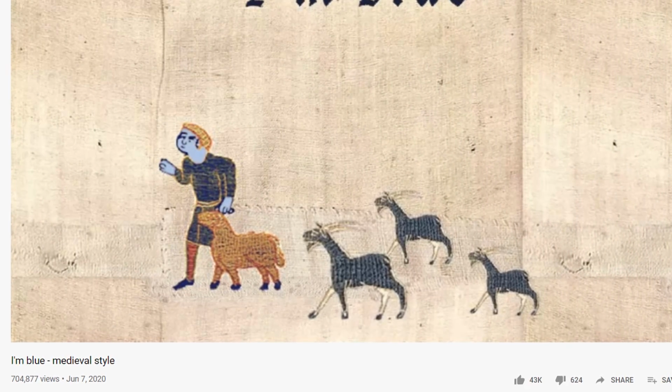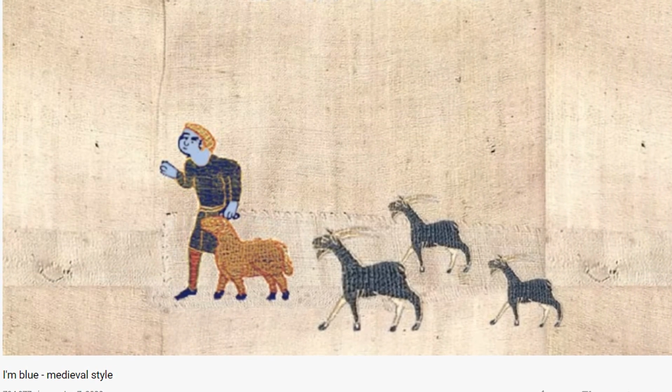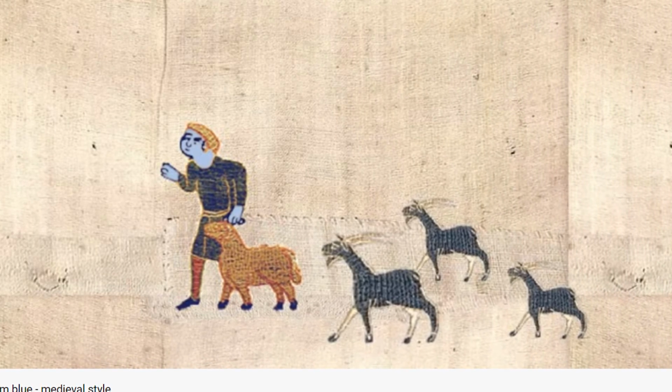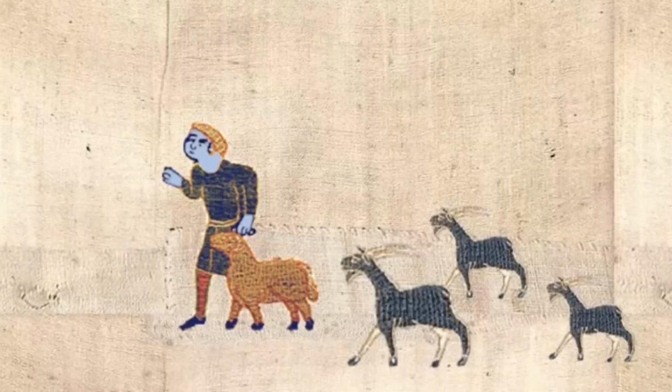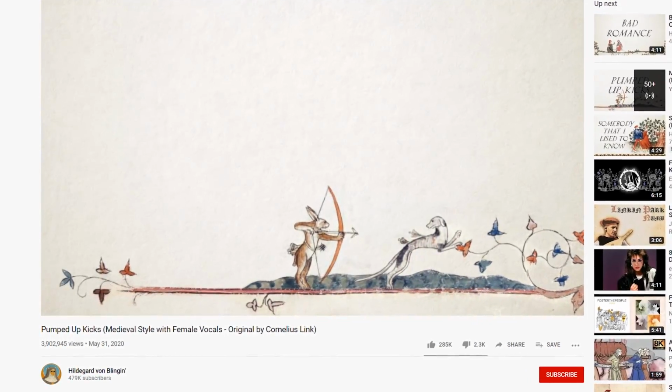Of course, there are varying degrees of quality with the medieval covers. Some are just MIDI files with cheap sounding instruments added in. But then you have higher quality ones that will rewrite the song to make it even more fitting for the time period.